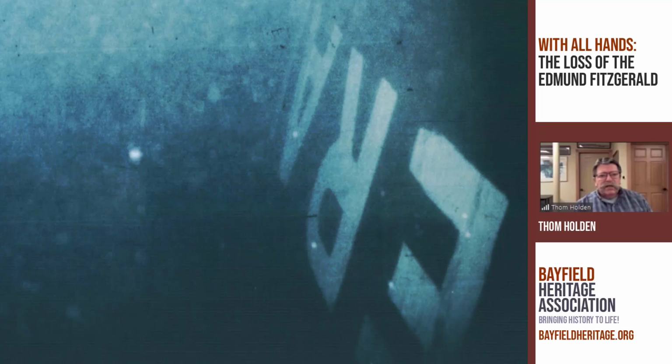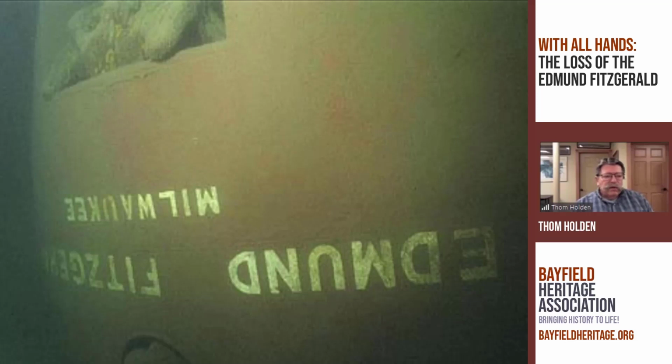Yes, they spell Fitzgerald. Well, it turned out as they moved it around a little bit, they were looking at the name of the ship upside down on the stern, Edmund Fitzgerald, registered in Milwaukee. So they knew exactly where they were on the ship. Just above this, you can see the stern anchor.